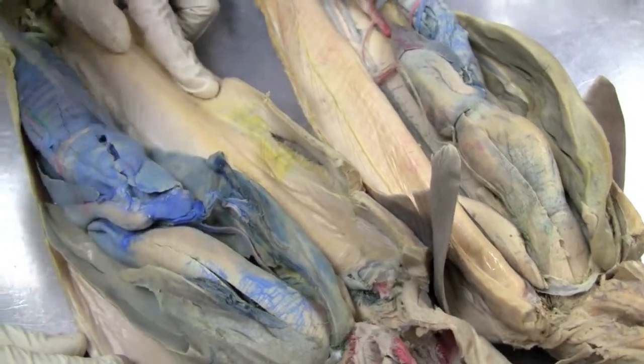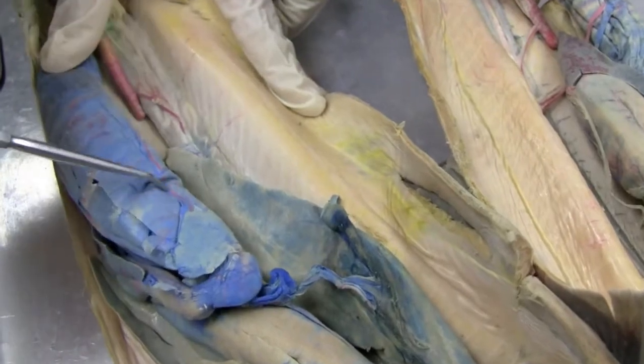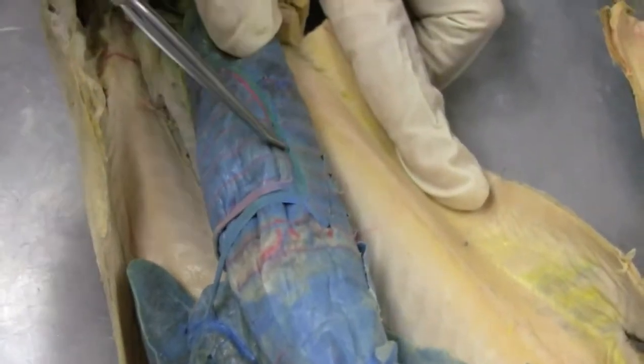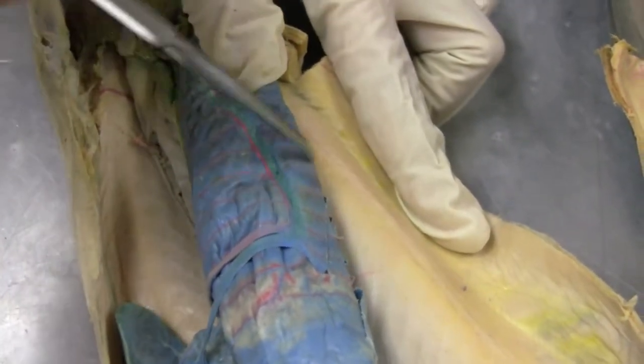The anterior intestinal, the one next to the pancreas, is the anterior intestinal artery and vein. This side would be the posterior artery and vein.